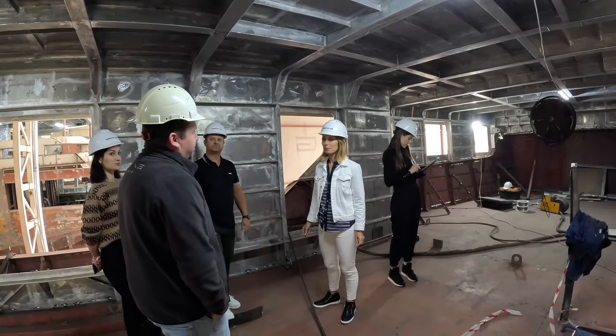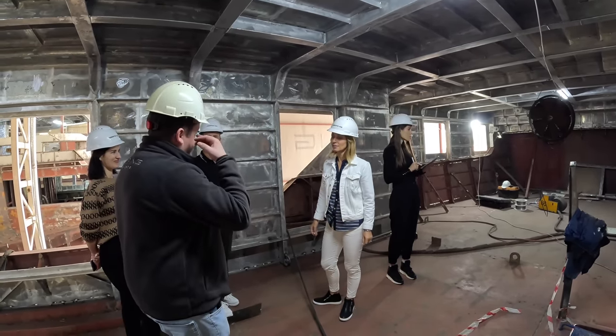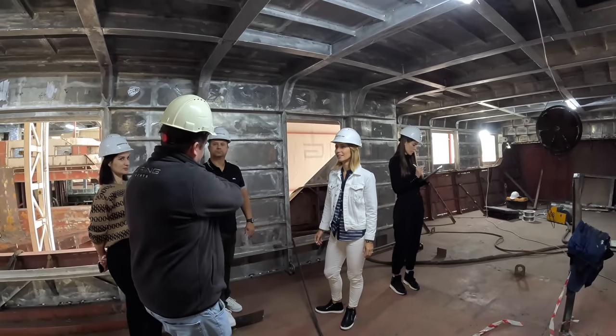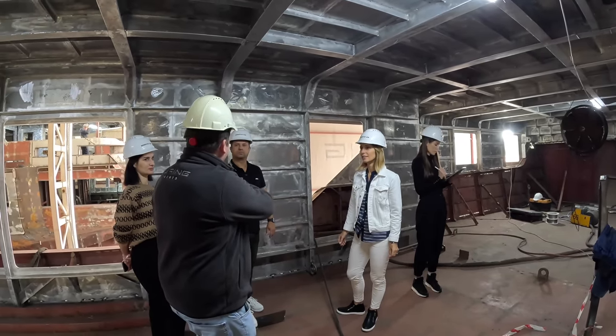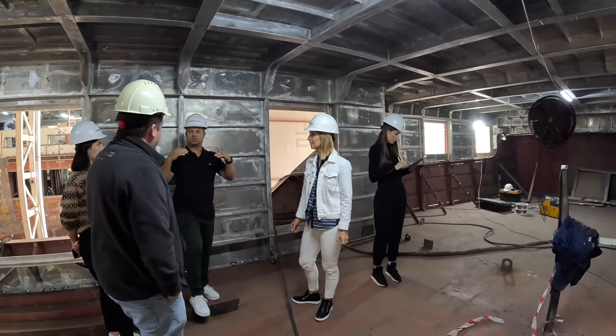We calculated the preliminary stability for this boat. Preliminary though. Yes, preliminary, because we don't have the full equipment list for this. The maximum load capacity for that upper deck is 1.5 ton, approximately. But strength-wise, it would be able to accommodate more.